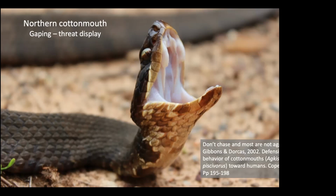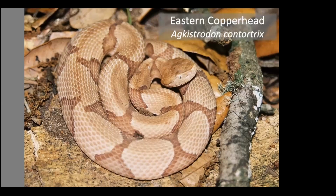And if you want a scientific paper to back up this idea that they don't chase you and they're usually not aggressive, not always, of course, don't do anything silly, there's this paper that I've got on the slide here by Gibbons and Dorcas, where they put that to the test and found, yep, sure enough, they're usually not very aggressive. Again, it doesn't mean to do anything silly. It just means don't be unusually afraid of cottonmouths. All right, cottonmouths are related to copperheads, and this is an eastern copperhead. They have a kind of an hourglass type pattern across the back, and are found more toward the east.